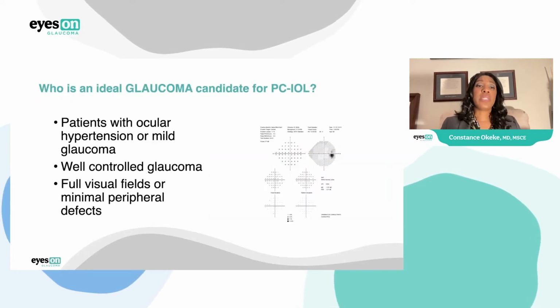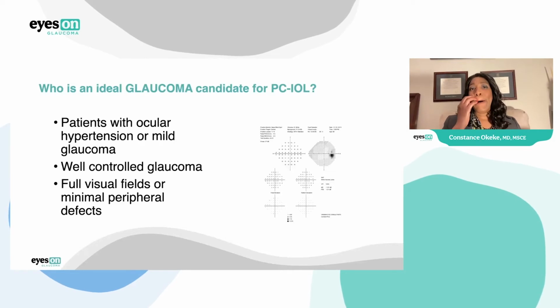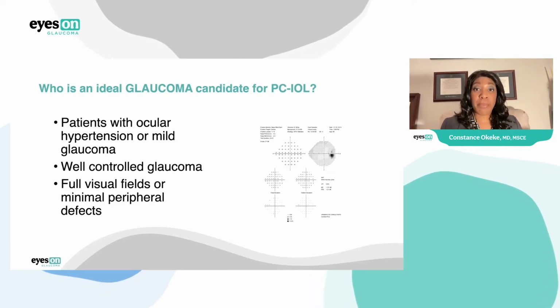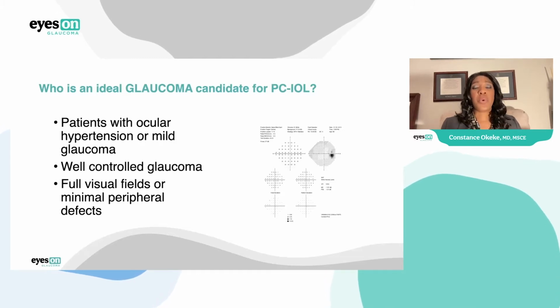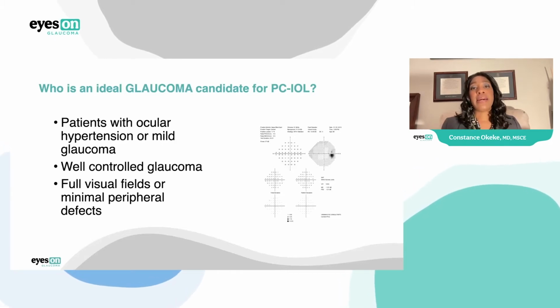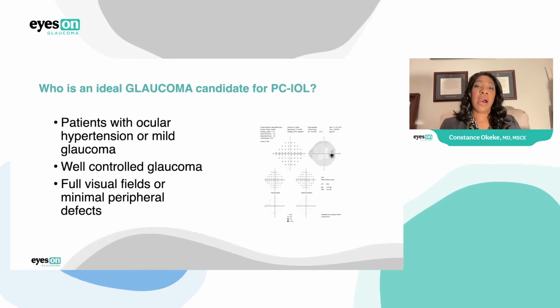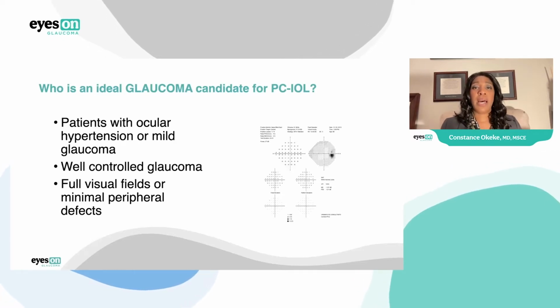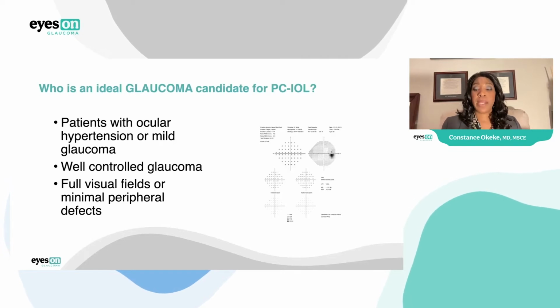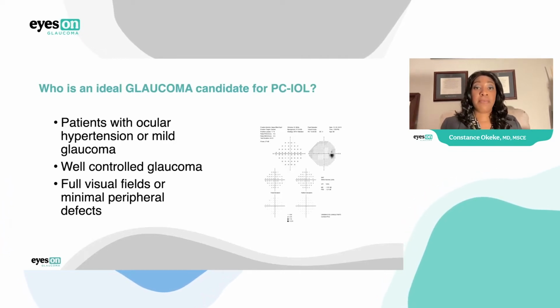So again, who is an ideal glaucoma candidate? Well, the most ideal are patients who are really mild. So your ocular hypertensive patients, patients who have really mild glaucoma, the kind that's very well controlled on few medications, if any, and with visual fields that are very full or have just really minimal peripheral defects. Also very good are pre-perimetric glaucoma patients, with a visual field like the one seen on the screen.